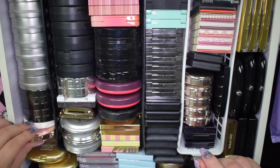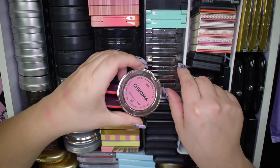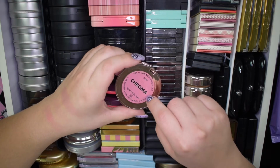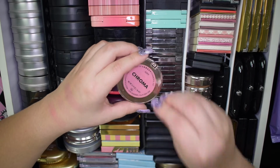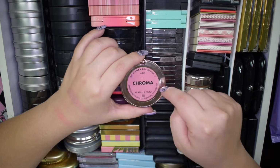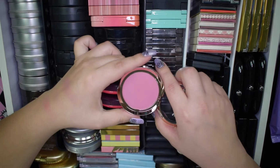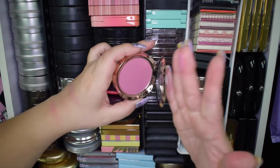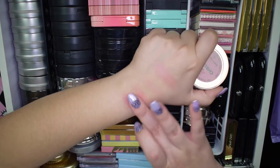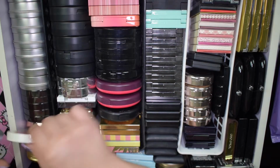All right, so next I have all of my Lorac blushes. I'm not getting rid of these. I really like the formula of Lorac blushes. I feel like the Lorac face products are some of the most underrated products out there, because they just work so well, and the Lorac lip products too, but that's a different video. This one here is Chroma. It's one of the ones in their standard line, but this was a limited edition holiday packaging. I just love it. They're super small, super soft, super pigmented. They blend really well, they're not patchy, and they wear a really long time. So I definitely love the Lorac formulation.